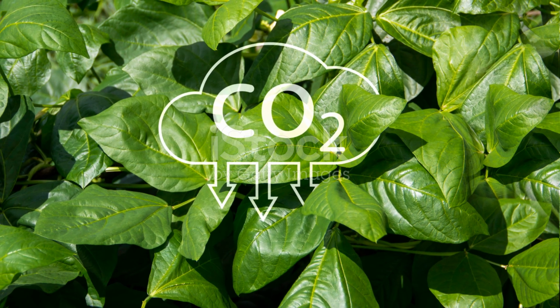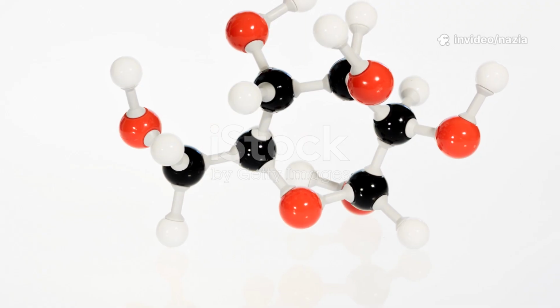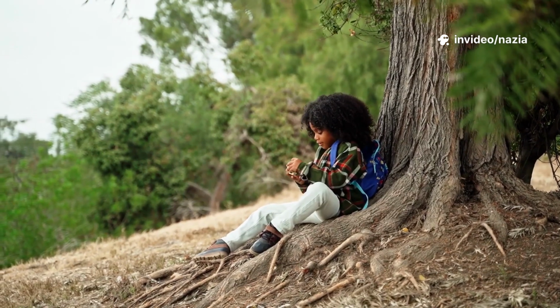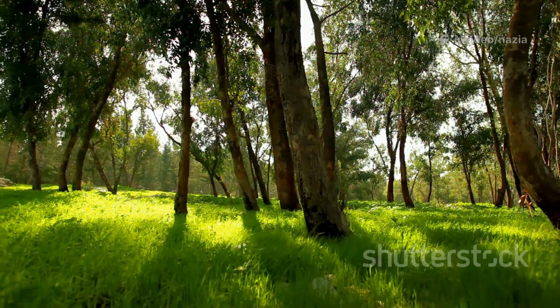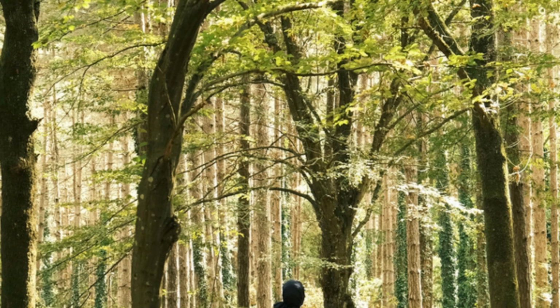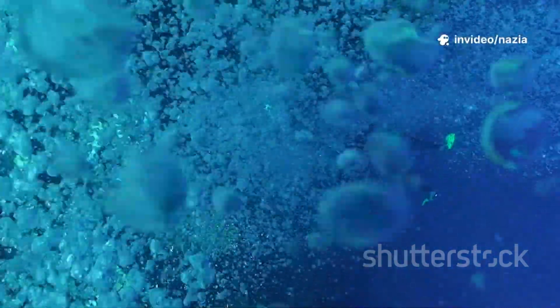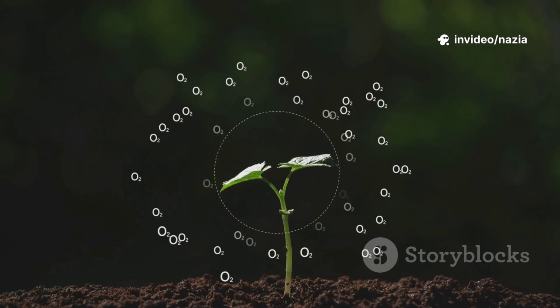Glucose is basically plant food. It's a type of sugar that gives the plant energy to grow, make seeds, and even build that huge trunk you're probably leaning against right now. Oxygen? That's the stuff you and I are breathing right this second. And guess what? It's just a byproduct for plants. They don't need it, so they push it out into the air.